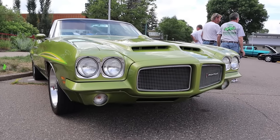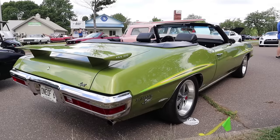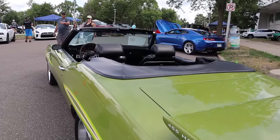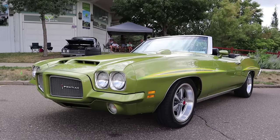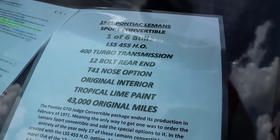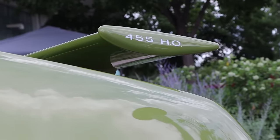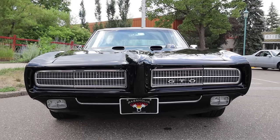This is a 71 Pontiac Le Mans. It's a sports convertible, 455 HO. Striking. Because that's what the judge. Look at that. Man, that is nice. Some stuff here in case anybody wants to read. There you go. Just give her a pause and read it up. It's a 69 GTO, man. A lot of good GTOs here.